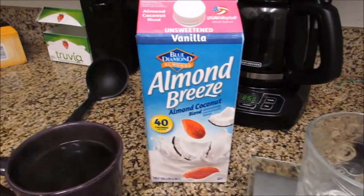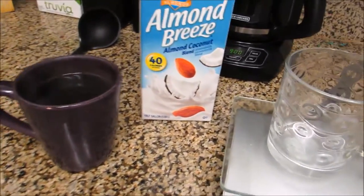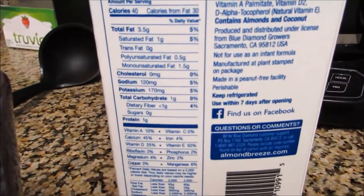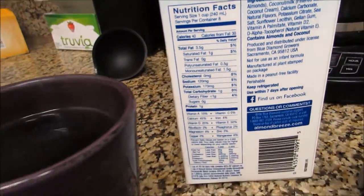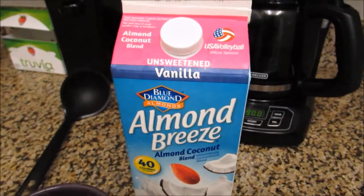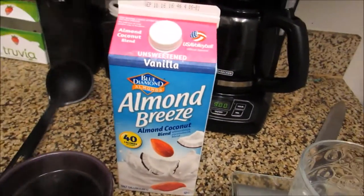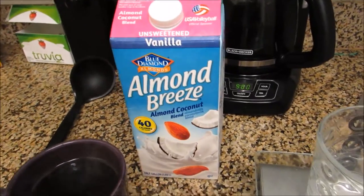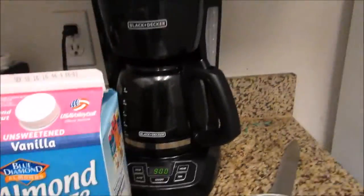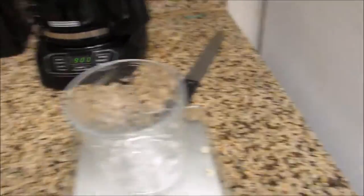I use this Almond Breeze almond coconut milk blend. It's 40 calories and it's only 3.5 fats and one carb. So I use this as both creamer for my coffee as well as the liquid for my mug cake at night. But I only put one serving in my fitness pal for calories, because I just don't drink this stuff. It's not really drinkable to me. I use it as creamer.